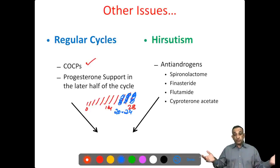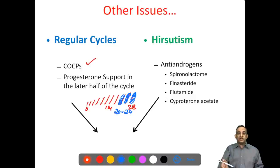You have a smarter patient who understands what you're talking about, tell her that when your periods come next month, 10 days before that, like I told you in this example, 30th of July. So next time, 20th of August, she takes the tablet, 4 or 5 days of progesterone, stops, she gets periods. So yes, the best method for regular cycles is combined oral contraceptive pills, already given in the 2018 ESHRE recommendations I told you.